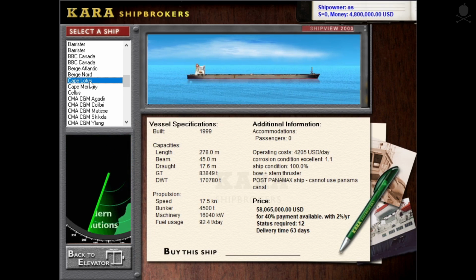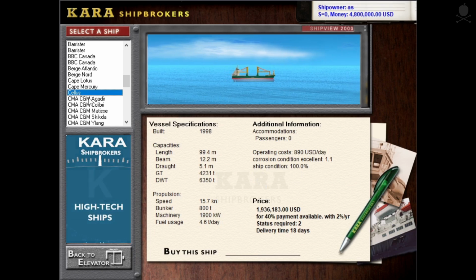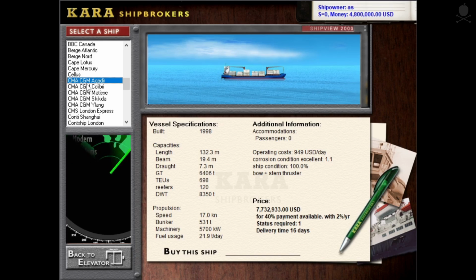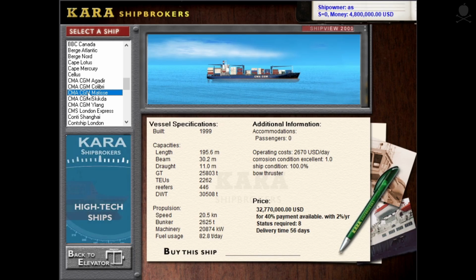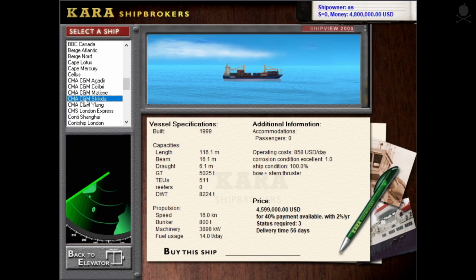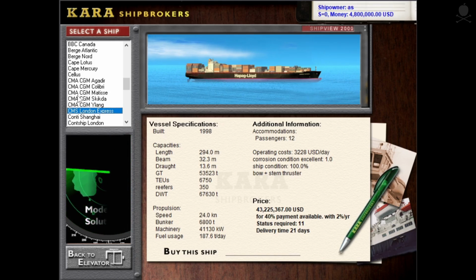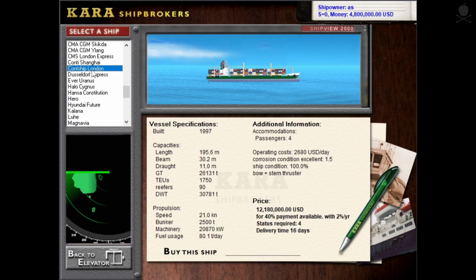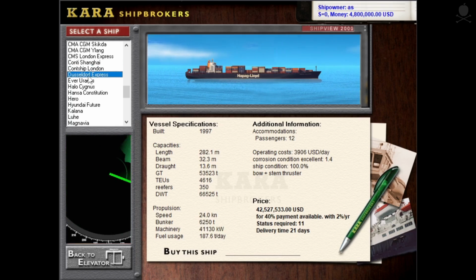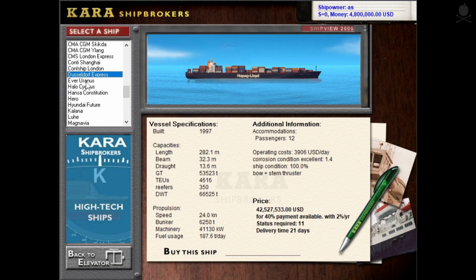Cape Lotus, middle of the road. Following up the Cape Mercury. And new CMA. Okay, so which ones did we see then? Calnipri Matisse is new. Yeah, Matisse is new and too small. Skikda is new and even smaller. Long we saw. London Express. Middling. Contrip London. Middle. Düsseldorf Express was also kind of big, but not exactly large enough.